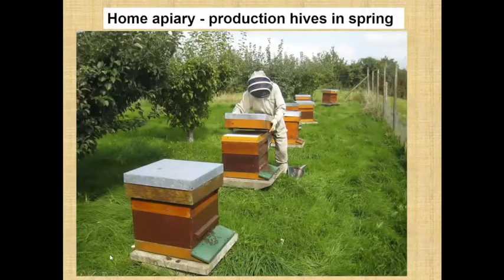So this is a picture of the bottom of our orchard, which has some of our production hives, if you like. And this is in the spring, and you'll notice that we've actually got insulation on top of the hive here. We have open mesh floors, which are left open the year round, and in the winter we have insulated cover boards, or top boards to you, I guess.